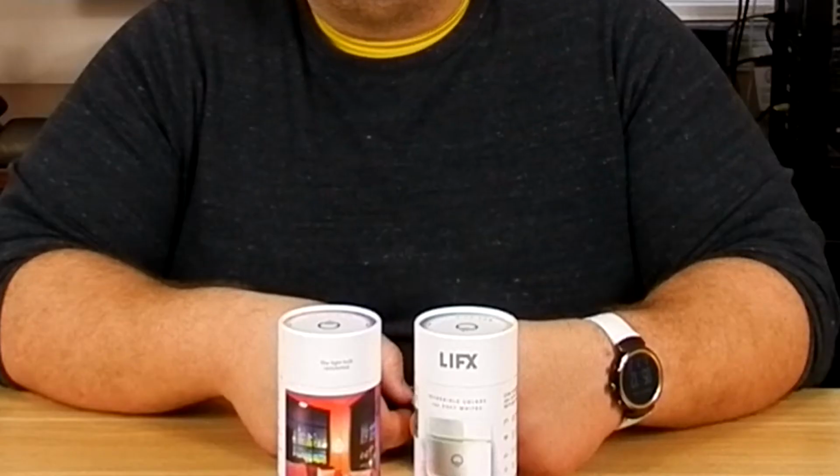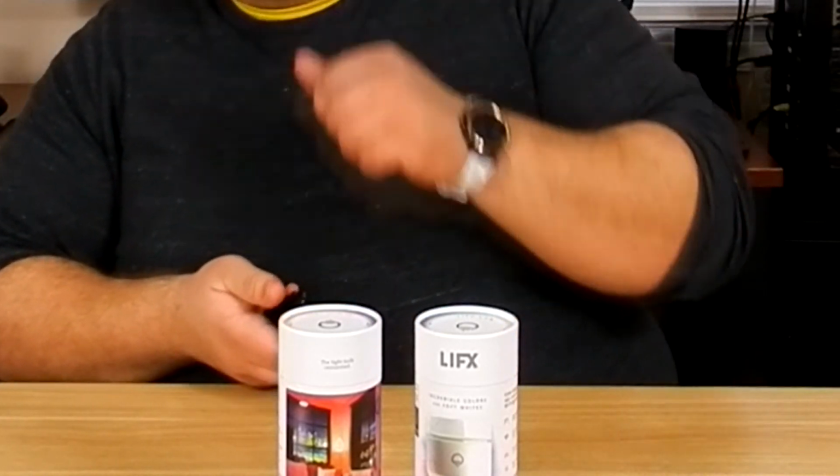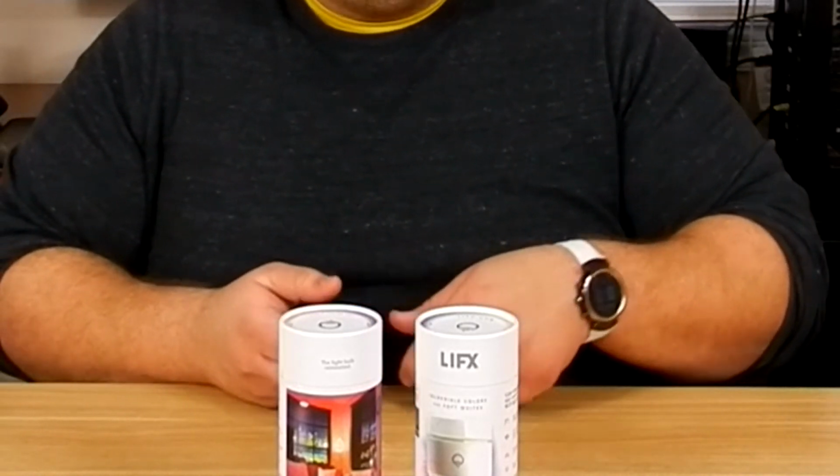Today we'll be doing an unboxing on the LIFX A19 smart light bulb. This light bulb has a maximum of 1100 lumens. It fits in a standard socket. It's compatible with iOS, Android, and Windows 10 app. Will cost you about $1.32 a year in power.